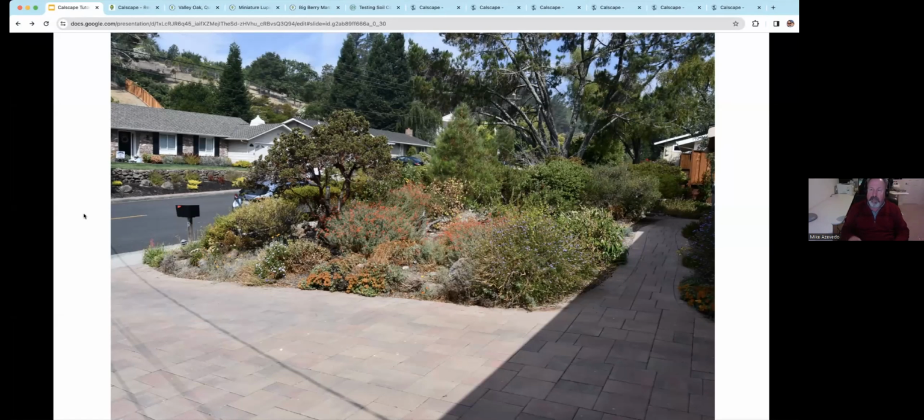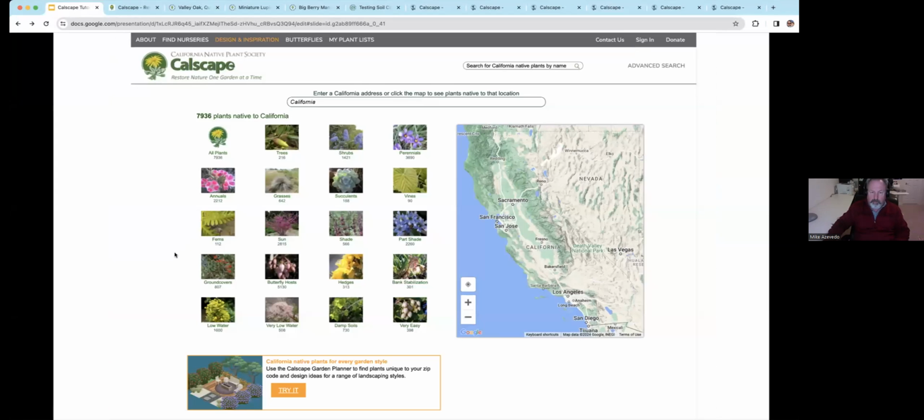And it still is today, because you might find yourself wanting to get more involved with native plants based on everything I just said. And yet, where do you get all the information about it? The answer is Calscape. Calscape has all the information you need to know, not just about the plants themselves and the different needs each of these plants have, what kind of water they would take and things like that. It talks about the plants that are native to your neighborhood, and it tells you where to get the plants. So I want to demonstrate how this works, and that's what we're going to do.